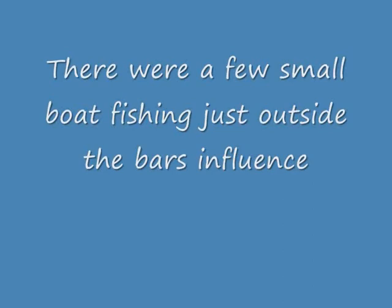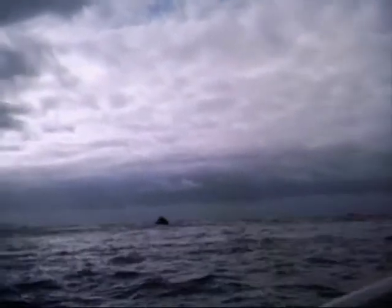Just going back inside the actual bar now, the end bit, the blobby bit. 2.9 metres underneath us, and that is in the low of the trough of the wave. Got the guys fishing there, a little boat floating there in the waves.